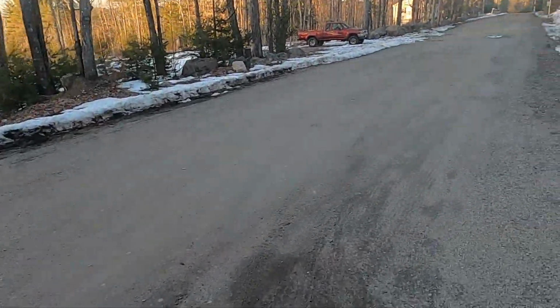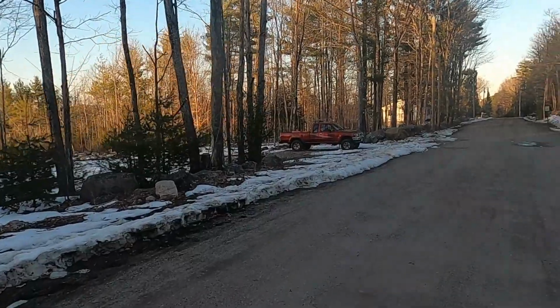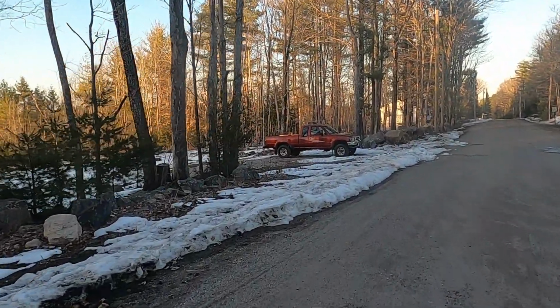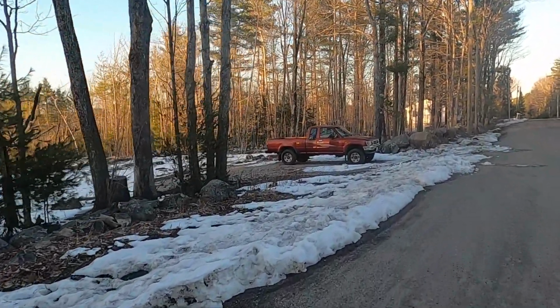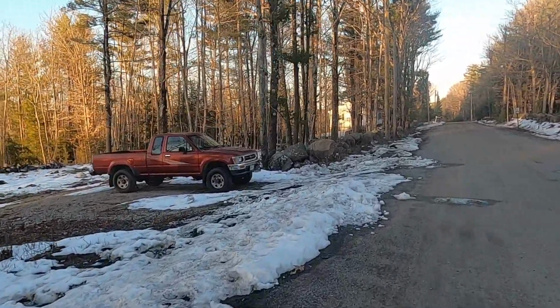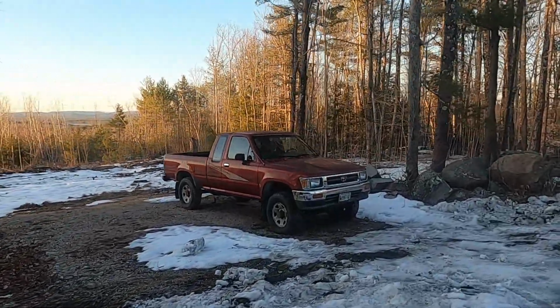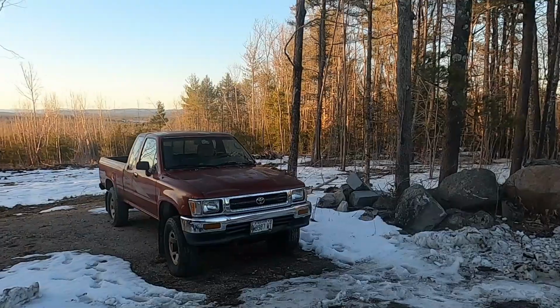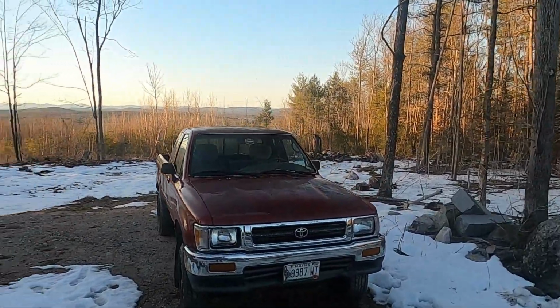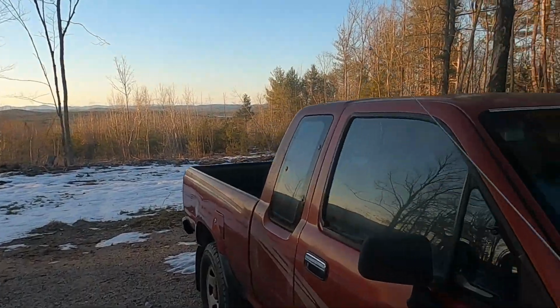All right, so we have some dogs that are making a little noise, but that's okay. I wanted to spotlight this Tacoma. I'm not sure what it's doing here. Oh, this might have been pulled in here. Okay, this might just be in storage. This might not be abandoned, although I see something hanging. Yeah, but this thing could be safe. This thing, tough to say. But look at that view, that's cool.